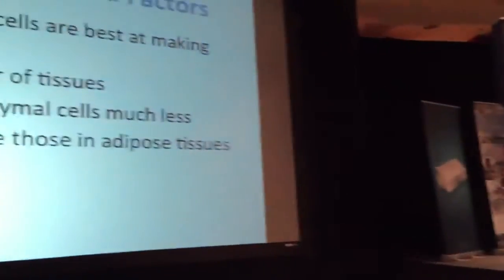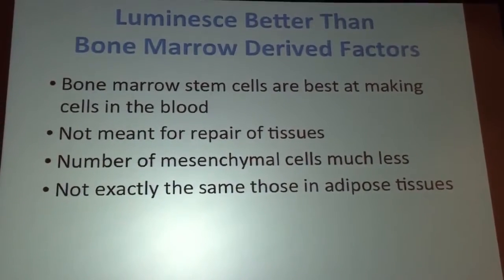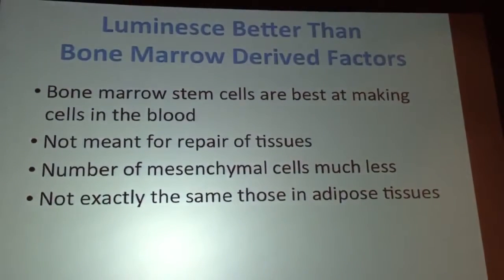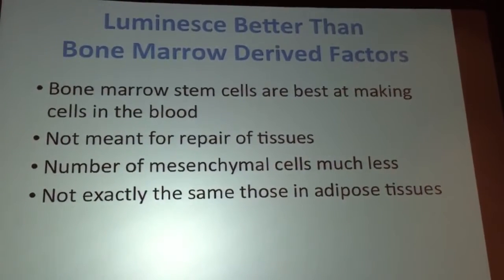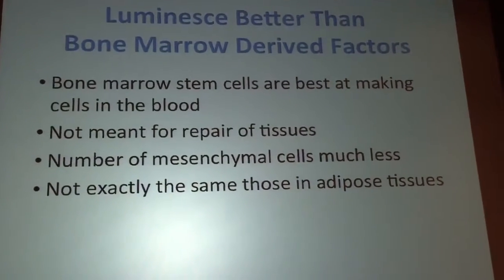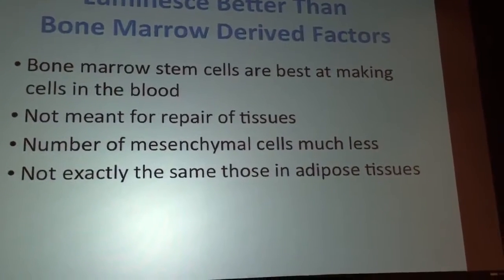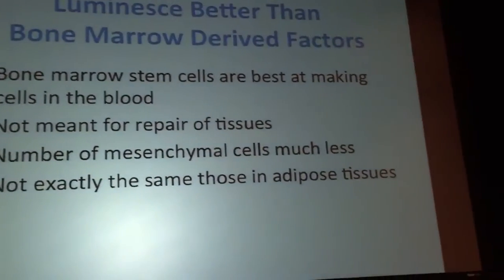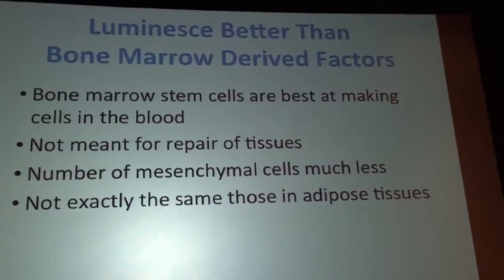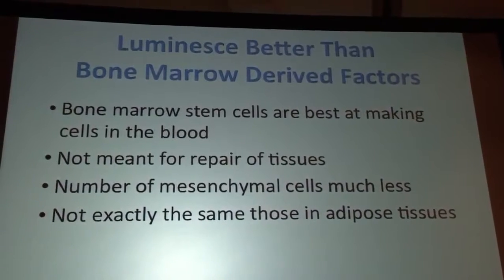For the bone marrow we talked about, bone marrow is really meant to create blood tissues. So your red blood cells, your white blood cells, that's from the bone marrow. That's not meant to regenerate your skin, your fat, your bone, your cartilage. It's really meant to do blood. So when you take it and you grow it, the factors you get are not the same. The better factors are from the fat cells, and you get much more, and it's much easier to get from the fat than it is from the bone marrow.